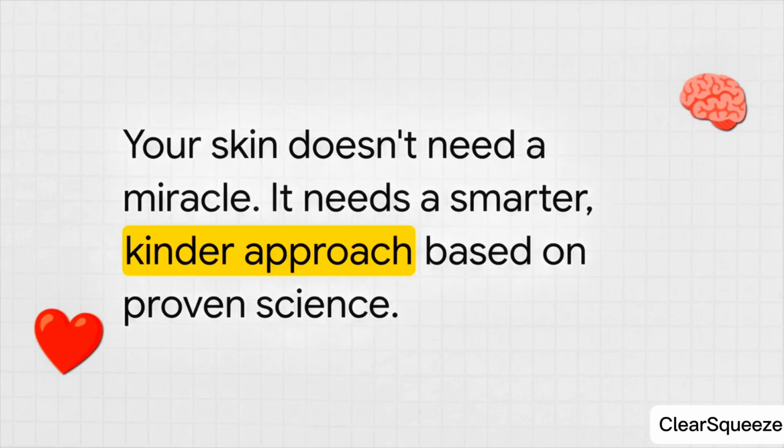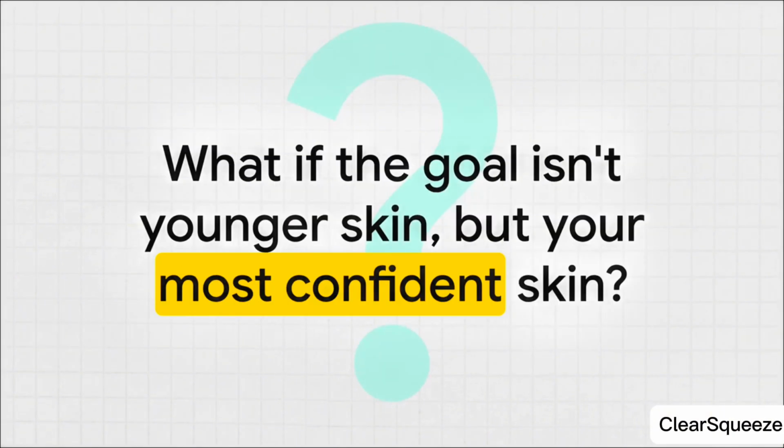I'll leave you with this final thought. What if we just shifted the focus? What if the goal isn't about chasing younger skin, but about achieving your most healthy, your most radiant, and your most confident skin, right here and right now?